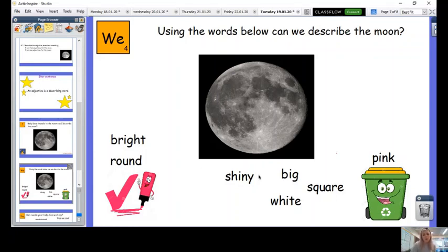Good work. The moon is square. Is the moon square? No. So where does that adjective go? In the bin. Good job. The moon is shiny. Is that correct or incorrect? I think it's correct too, because it is quite shiny and bright. So we'll pop it over here.